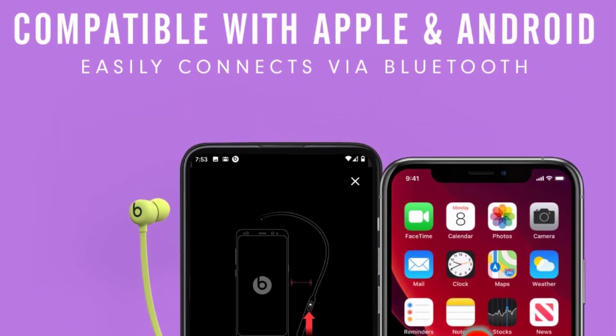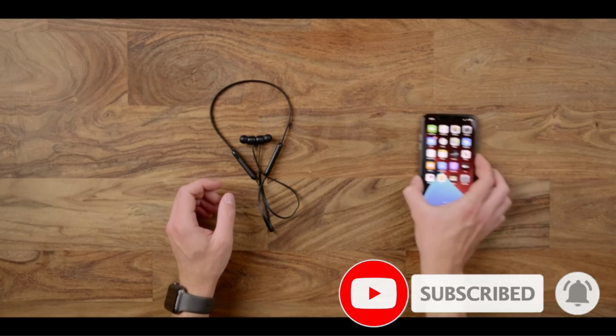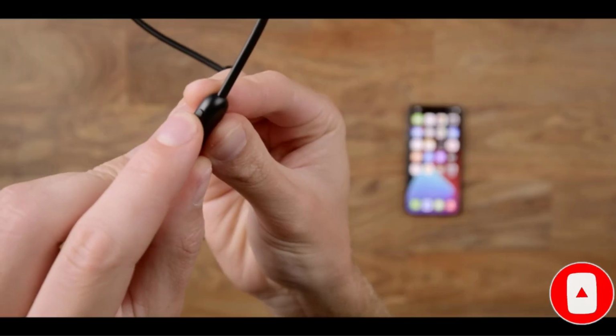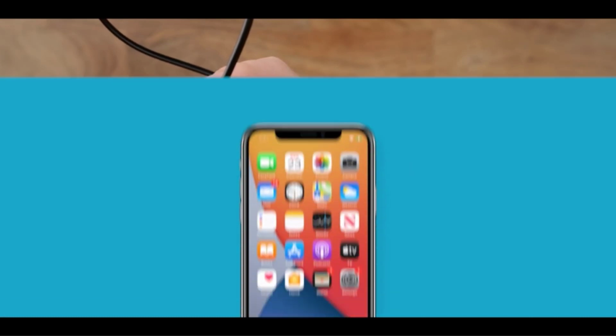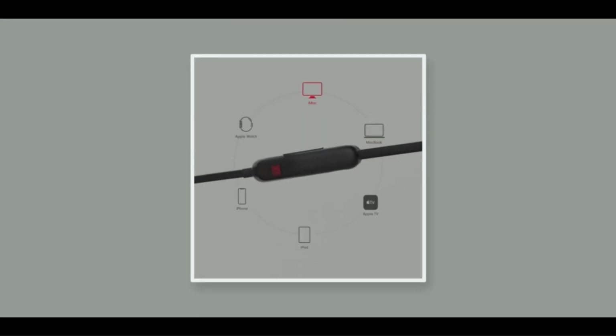Their mic has a passable recording quality but can't separate your voice from loud ambient sounds, so they aren't suitable for making calls from a busy street or bus. That said, if you want simple headphones, they have a solid performance for daily music and podcast listening.